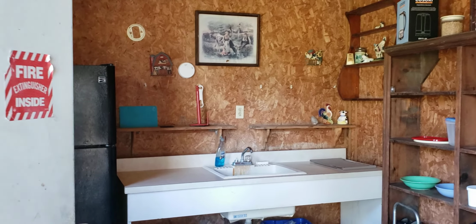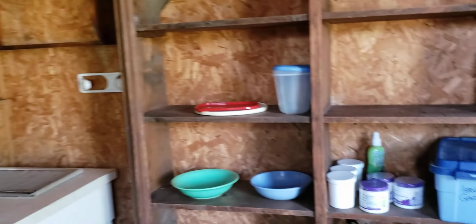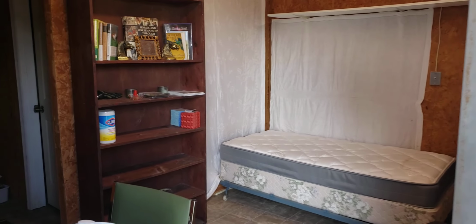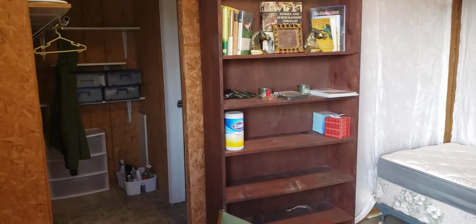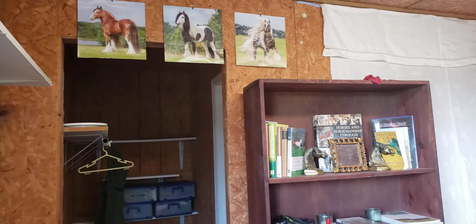Kitchen. Interns use the kitchen and volunteers. This is a bedroom for interns to stay in. We just had an intern for a month and now she's left.